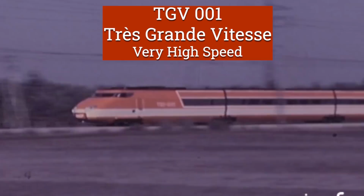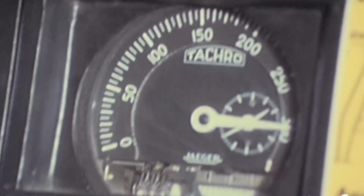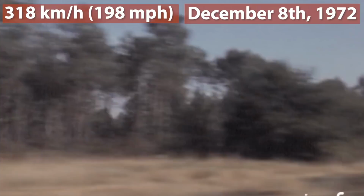In a test run covering almost 500,000 kilometers, the TGV-001 turbo train exceeded 300 kilometers per hour on 175 runs and reached a top speed of 318 kilometers per hour on December 8, 1972. This was and still is the world speed record for a non-electric train.